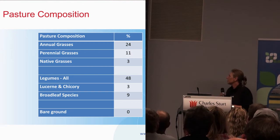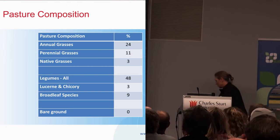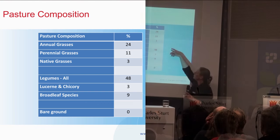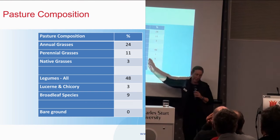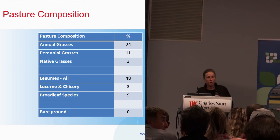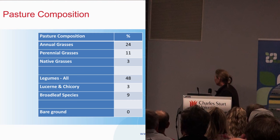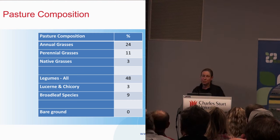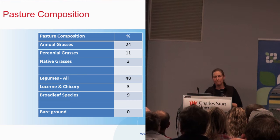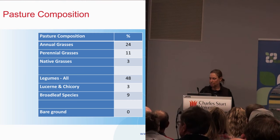We took composition, and this data just shows you that annual species, whether they be annual grasses or annual legumes, make up a big component of these pastures that you guys are using for grazing. Annual grasses, some of that was vulpia, silver grass, and some of it was barley grass and silver grass, rye grass, things that are more useful.